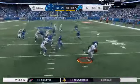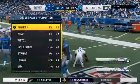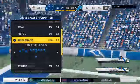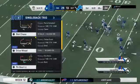This is taken at about the 14. Nice job bringing that one back. 14 on the return. And the offense will take over with a new set of downs.